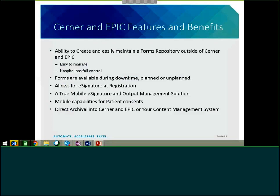Another benefit of creating this forms repository outside of the EHR is we're able to offer you a downtime solution. And that downtime solution could be planned or unplanned. Things happen. Large EHRs require maintenance. Sometimes they go down. And unfortunately, patients don't care if the EHR is down. If they're sick and they need help, having a downtime solution to care for those patients, regardless of the status of your EHR, is critical. And so we offer a fantastic downtime solution utilizing the FormFast capabilities.